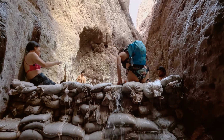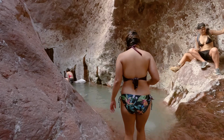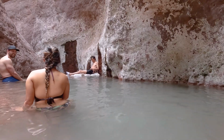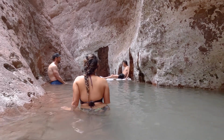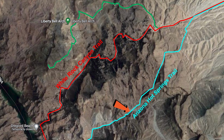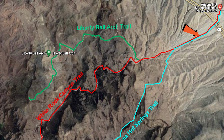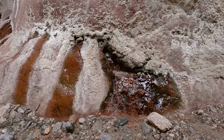Please do not use any glass bottles in the springs because if they break, it is going to be a big mess. And last but not least, don't forget to check the temperature of the pools because it got hotter the closer that we got to the source. After a nice little soak, we decided that it was probably time to start heading back. We were feeling extra ambitious and we had one more short hike that we wanted to hit this day.